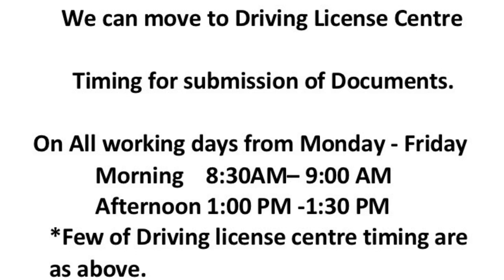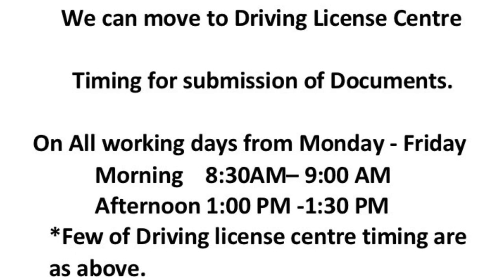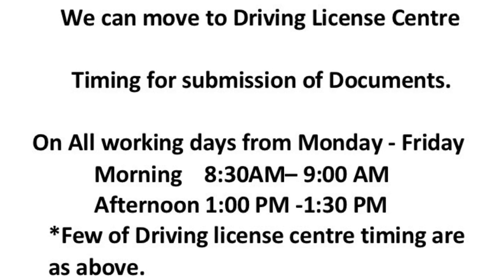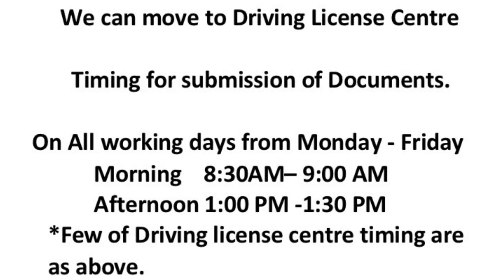In the driving license center, there will be a specific time for submitting the documents. Mostly it will be from morning 8:30 to 9 a.m. and afternoon 1 p.m. to 1:30 p.m. on all working days from Monday to Friday, except public holidays, Saturdays and Sundays. We can easily find out. If it is not easy, then we can seek help from the information desk regarding the counter for submitting the documents for exchange of a foreign license to a Japan driving license.